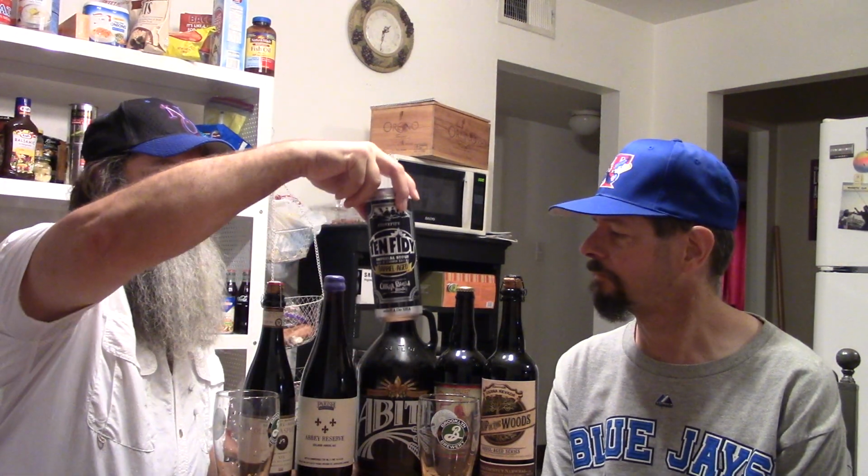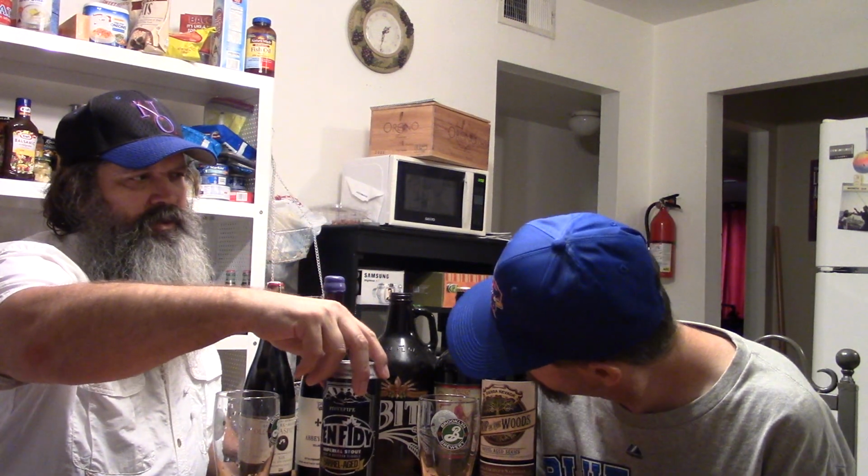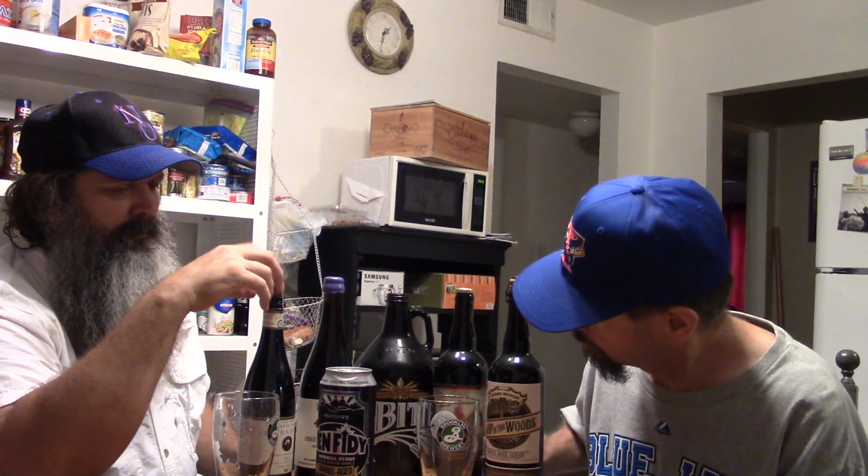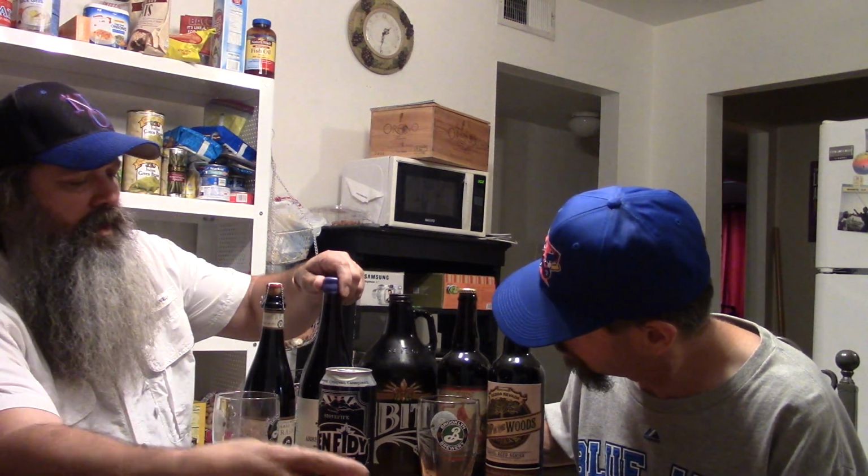And so we wanted to keep it in good company by bringing out what we consider to be some really other good beers that we will be trying in the near future. And I just did this as a prop, this Abita growler. And this one is Old Rasputin, barrel aged. This one is from a local company called Parish.